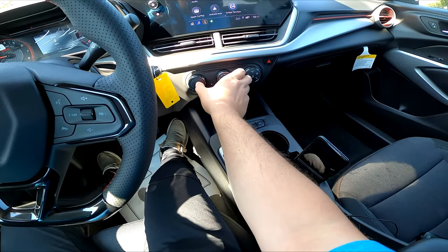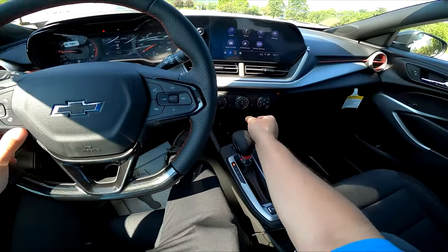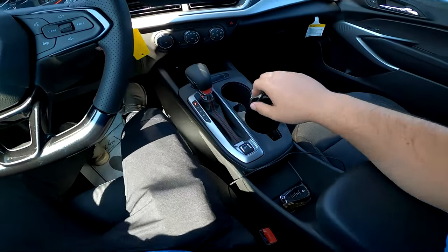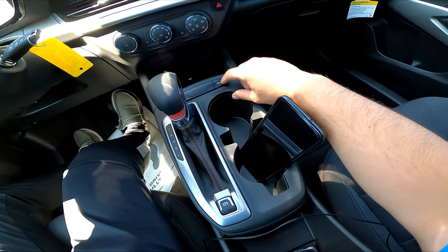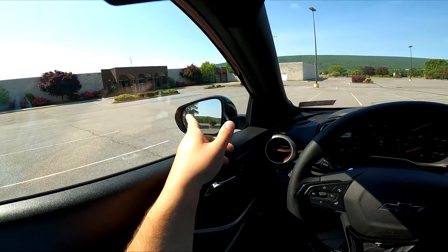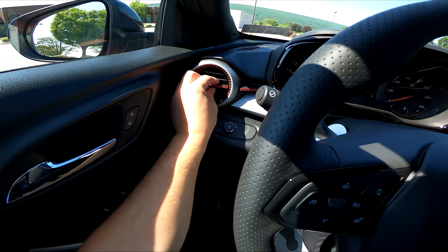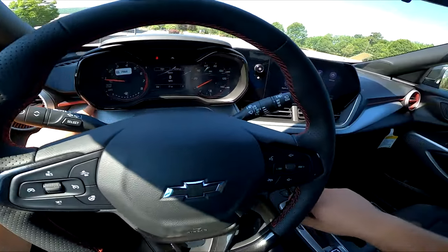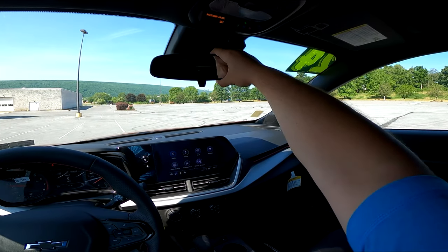Single zone climate control. You have heated seats. You have a heated steering wheel. This is your lane departure warning. That coincides with your side blind spot monitor. These vents are really cool. I love this red trim going through it. Manual flip mirror.